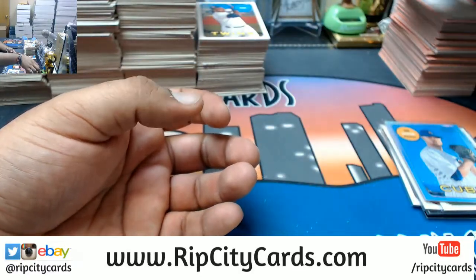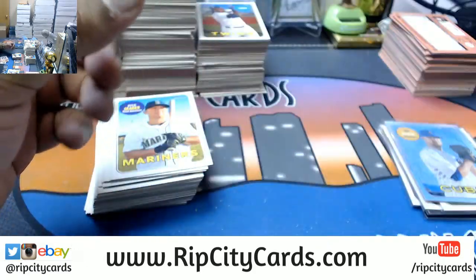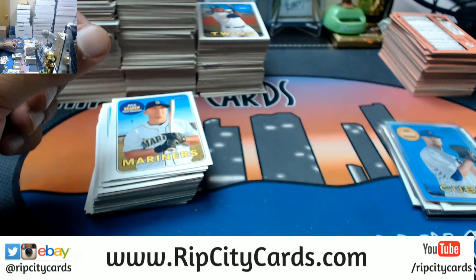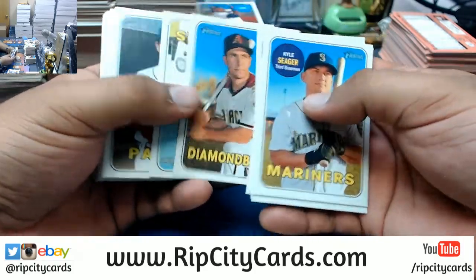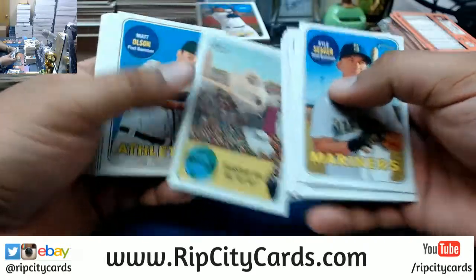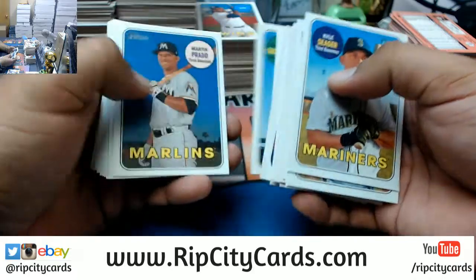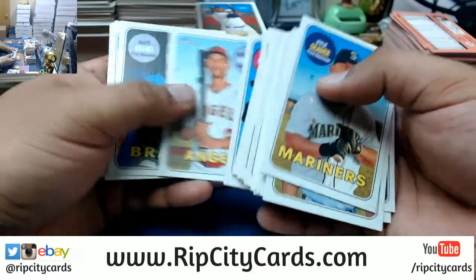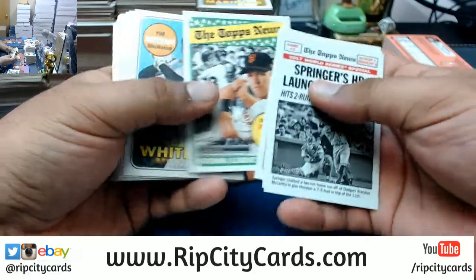What up, Nicholas? Well, here's a patch for the Rangers, Cole Hamels. Right there. At least an Otani like base, or come on. All right, Nicholas. Well, I already filled Flawless, so I'm gonna do Flawless number 2 after I'm done with this.